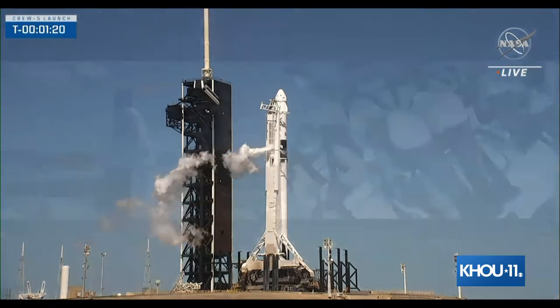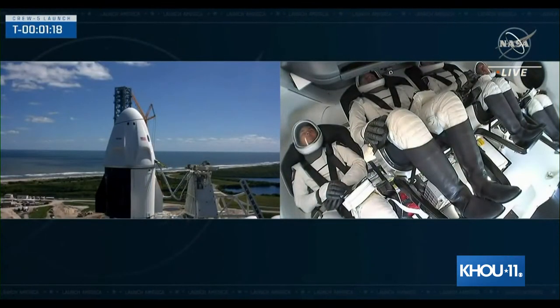Nearly 1 million pounds of liquid oxygen and RP-1 now on board Falcon 9. It is fully loaded and ready for launch. And coming up at T-minus 1 minute, we'll hear that Dragon is in countdown. Its flight computer will switch to countdown mode, and we'll hear that the flight termination system on Falcon 9 is armed. SES is armed. Falcon 9 is in startup and is now controlling.